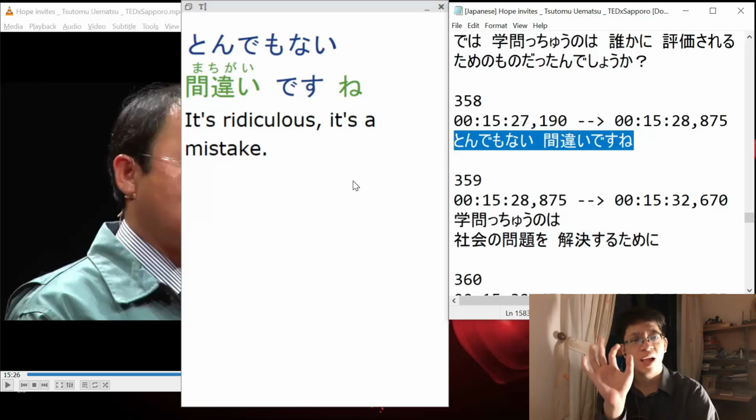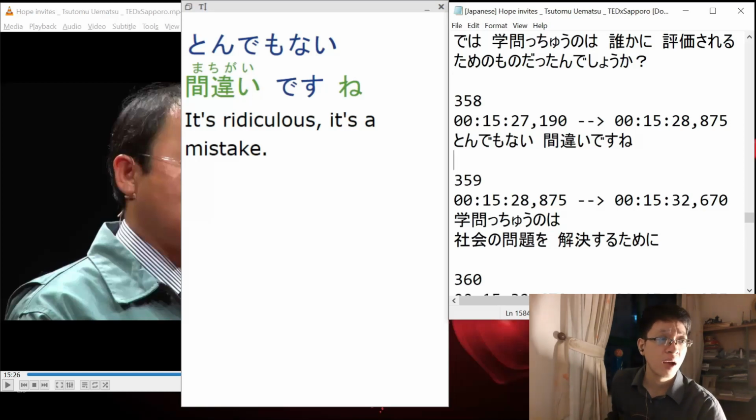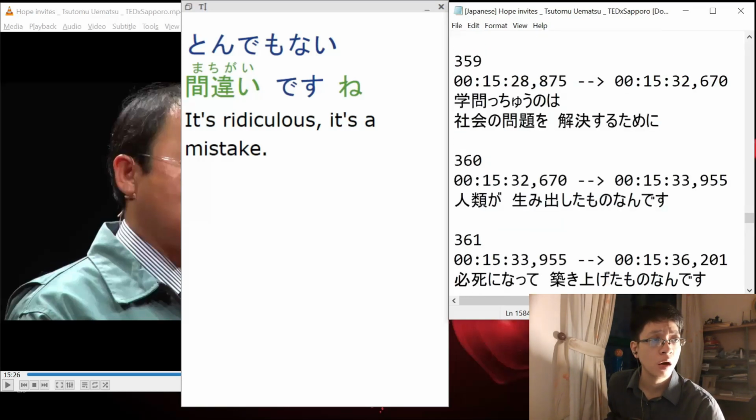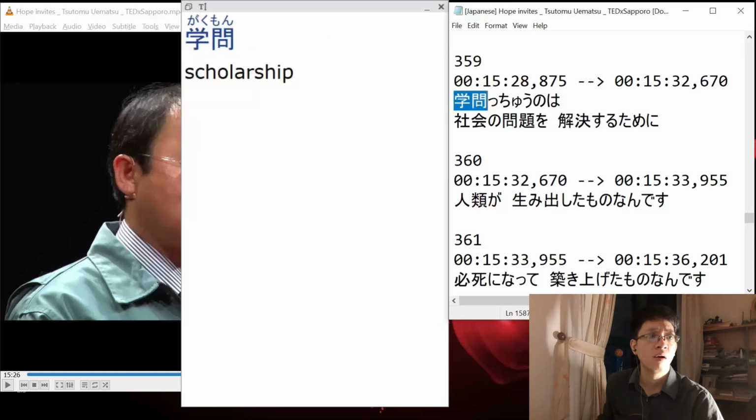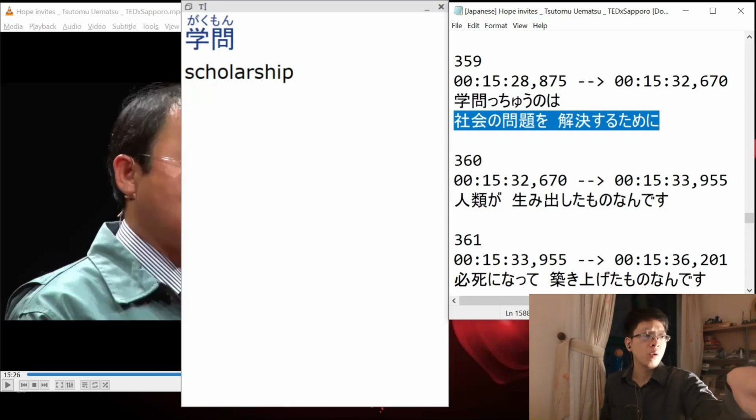Okay. I can't get what he's trying to say, but so like was evaluating someone the purpose of education. Yeah, that's what he's trying to say. And then no, right? It's not, right? It's a mistake, right? So I beg to differ. The thing that called scholarship, yeah, or let's just say education here. The thing that called education. Wait, okay. Sakai no mondai o kai ketsu suru tame ni. Okay. The thing that called education is for the purpose of solving society's problem. Yeah, this is definitely it.